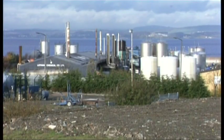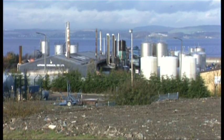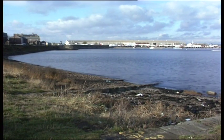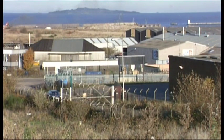Because if you wind the clock back about 15 years ago, a lot of that land was industrial use, and it was owned by the port operator, Forth Port Authority at the time. Then it went privatized, became Forth Ports PLC. And they had a look at the property and thought, a lot of this is derelict land, brownfield site, and the rest of it is being used for industrial purposes. Not the best place to be for some industrial operators.